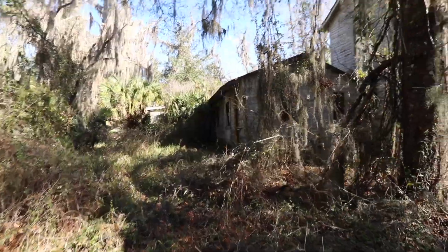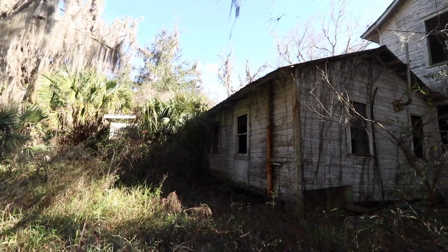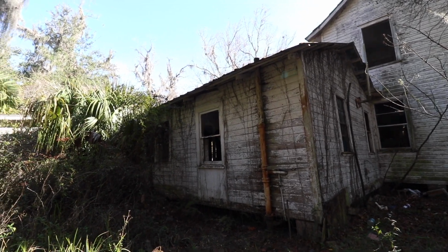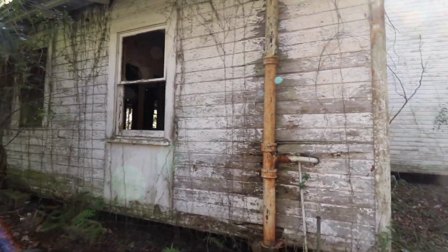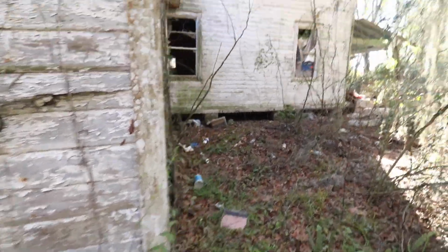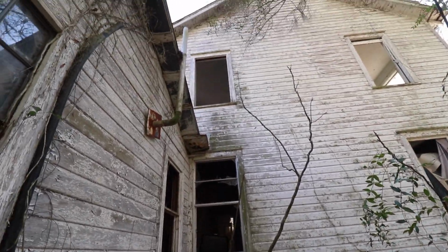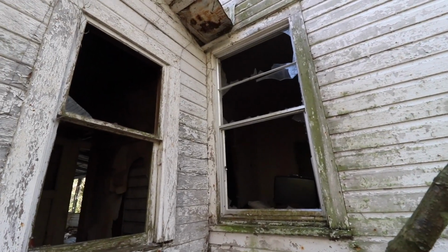Another interesting thing about this house is it's actually a pretty good size. Back here, that is the addition that looks like it was added on in probably the 1950s to 1970s, but it's definitely a two-story house that has no basement, judging by the fact that it is on cinder blocks. So it doesn't look like there is any basement here or anything like that. So that is interesting to see. All these windows right here are smashed in. So that's too bad to see.